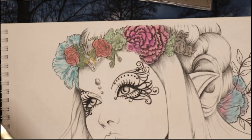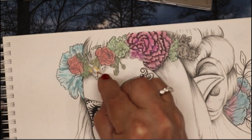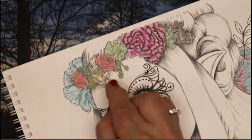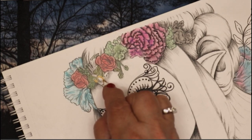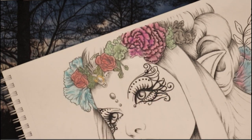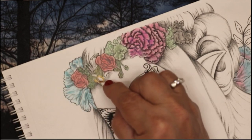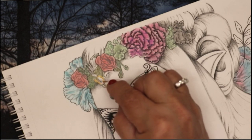Am I in frame? I hope I'm. Yep. I have to turn the book so I could stay in the lines. Stay in the line. Stay in the line.